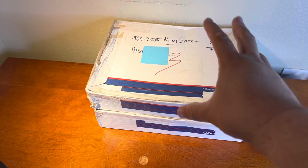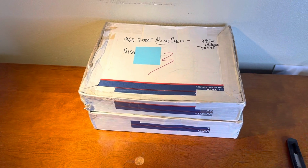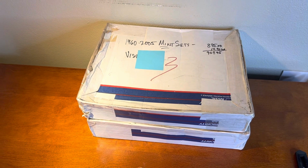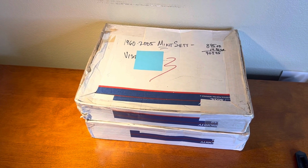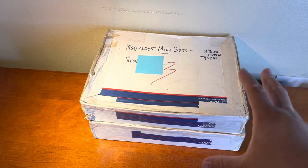So I'm going to spoil the top box first. Obviously, you're seeing it right here. But we're going to go ahead and take a look at all the sets. We're going to see what's in there. We're going to see if we can find any of the earlier date cameo coins that could add a little bit of extra value to the collection.